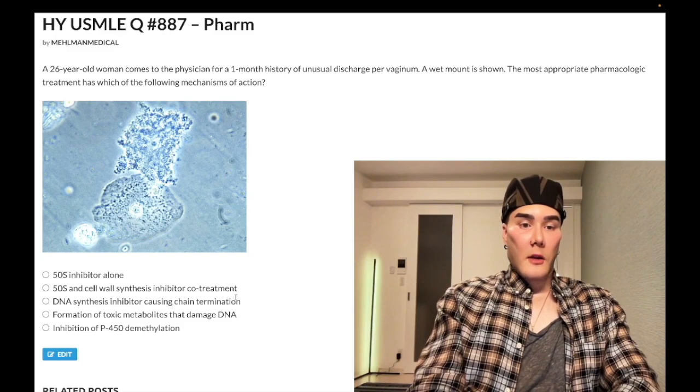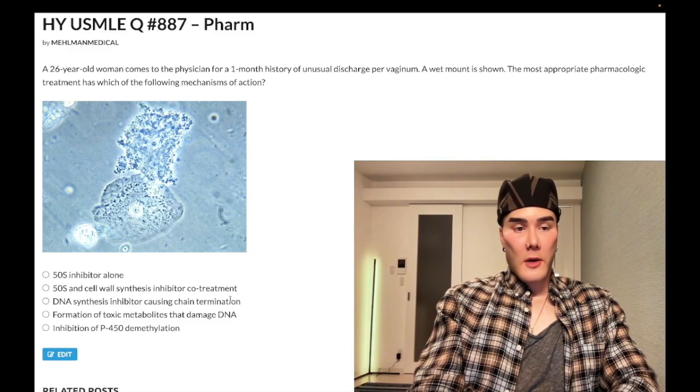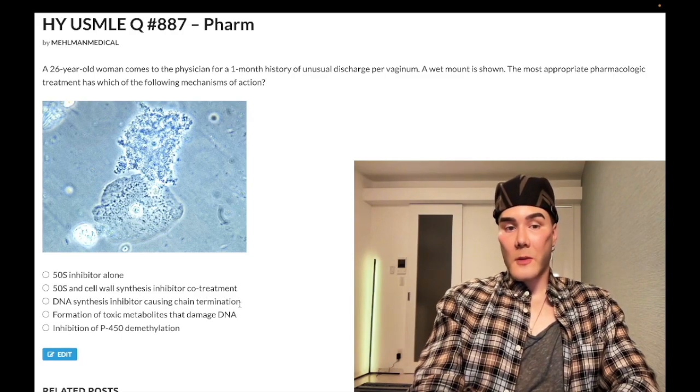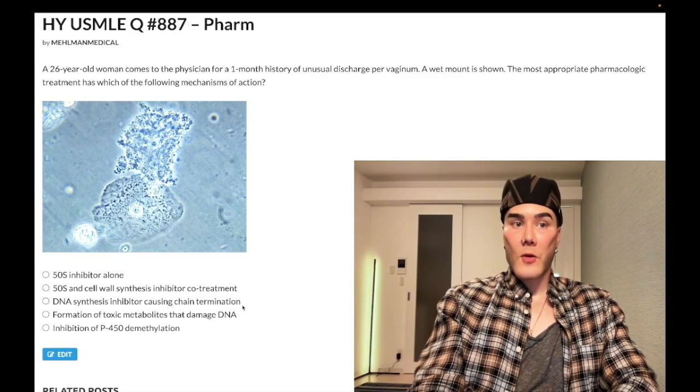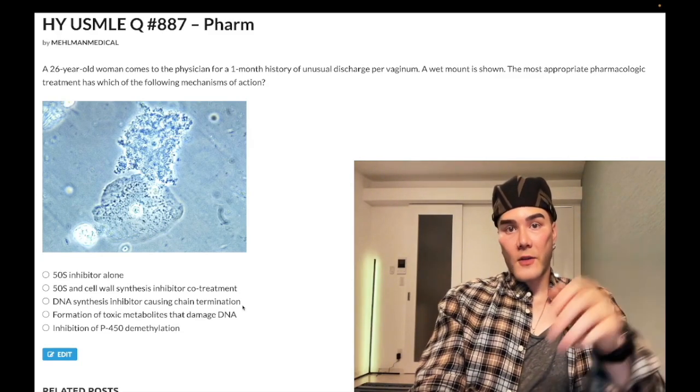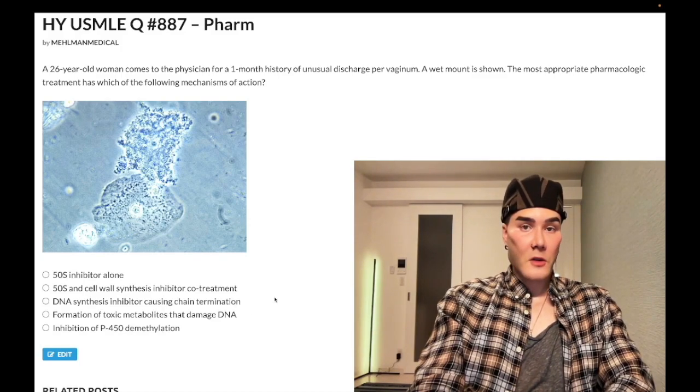Now, let's just hop to the other answer choices here. Choice C, DNA synthesis inhibitor causing chain termination, wrong answer. So this refers to acyclovir, treatment of herpes. Okay, so that's literally the mechanism of acyclovir. And you need to know resistance to acyclovir. It's going to be altered or absent viral thymidine kinase. Don't confuse tangentially with ganciclovir. Okay, it's the same mechanism of action, but that's for CMV.